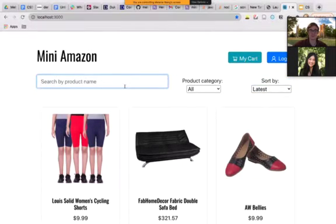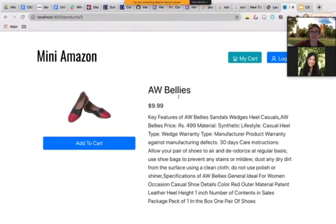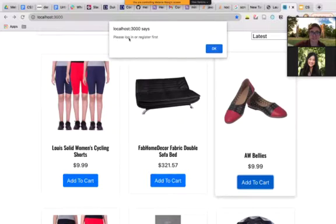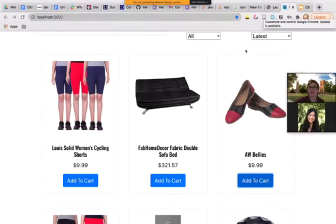So for example, we'll go with the AW bellies, and we have some shoes here. If you're interested in looking at the shoes, you can even select them and look at the nice description. But let's go back, and let's say you want to add it to your cart. Well, unfortunately, we're not logged in, so we'll have to log in right now. Let's log in to the website.